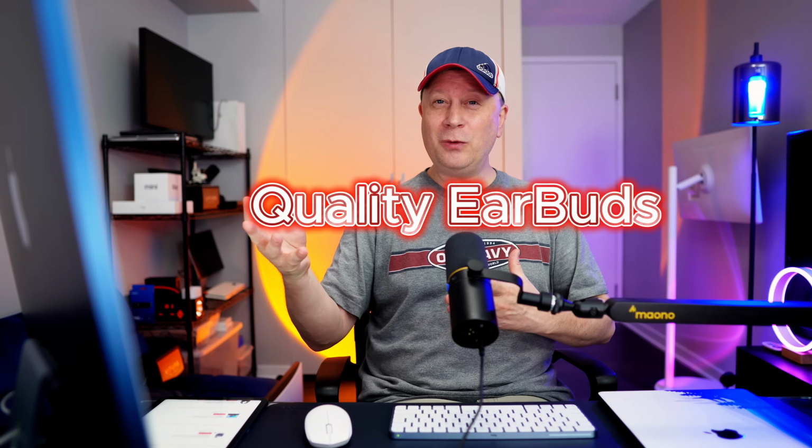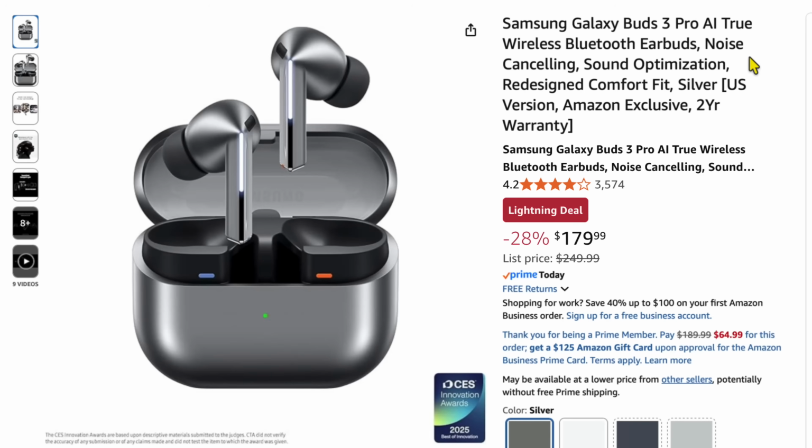This is actually a quality one, but it's still a different option for you if you don't always like Apple. So what is this one? We have the Samsung Galaxy Buds 3 Pro, and I take it back. This is not the actual budget one. This is actually the Pro version of it.